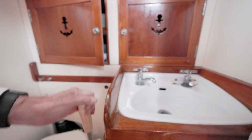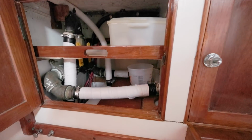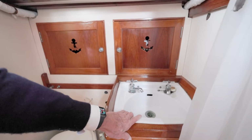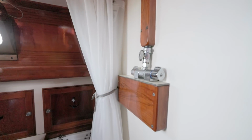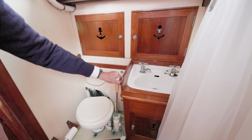Now, the boat's also equipped with a macerator, chlorinator, and here's all the valving and the piping for that system. I like the little China sink. Isn't that a nice touch? And look at this shower stall here. This is just really cool. And here's a shower curtain that'll come right around. You've got a grab handle on there too. Yeah, a nice big handle.